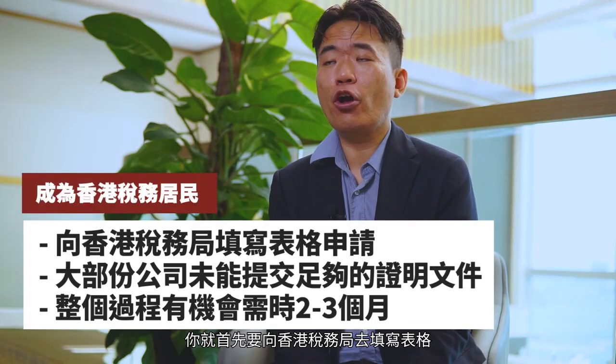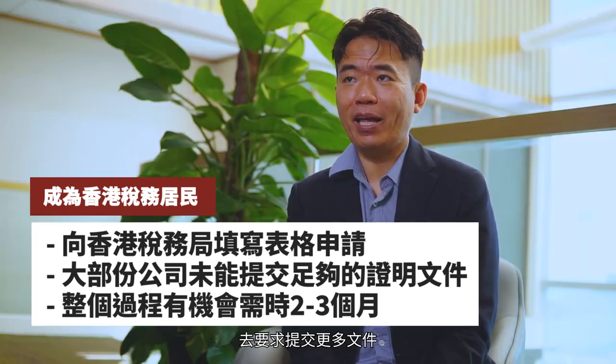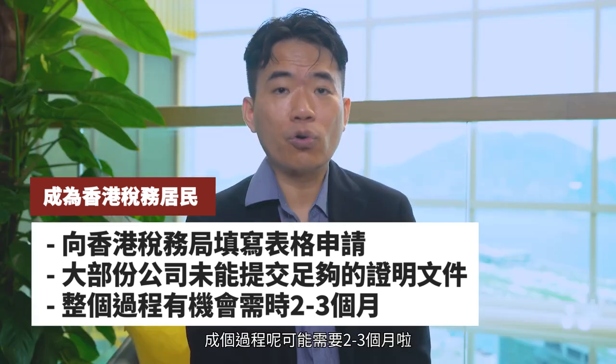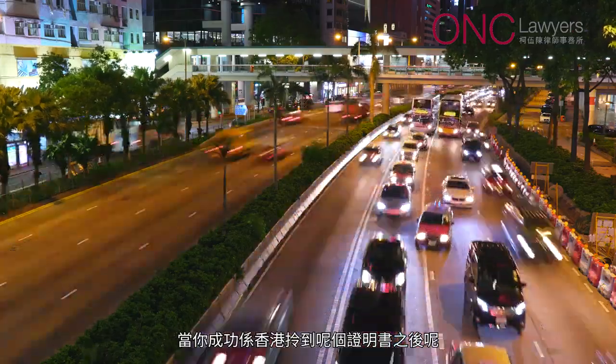If you want to become a Hong Kong tax resident, you must first fill out a form with the Hong Kong Inland Revenue Department. The Tax Bureau usually raises additional questions and requests more documents, and the entire process may take 2 to 3 months. Once you successfully obtain the certificate in Hong Kong, you can submit it to the foreign tax authorities to enjoy the benefits of the DTA. If you want to know more, do refer to the articles on our website.